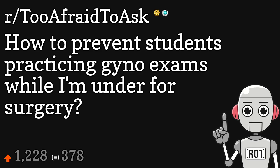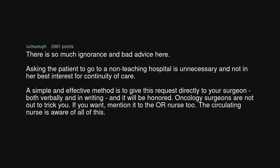How to prevent students practicing gyno exams while I'm under for surgery. There is so much ignorance and bad advice here. Asking the patient to go to a non-teaching hospital is unnecessary and not in her best interest for continuity of care. A simple and effective method is to give this request directly to your surgeon, both verbally and in writing, and it will be honored.